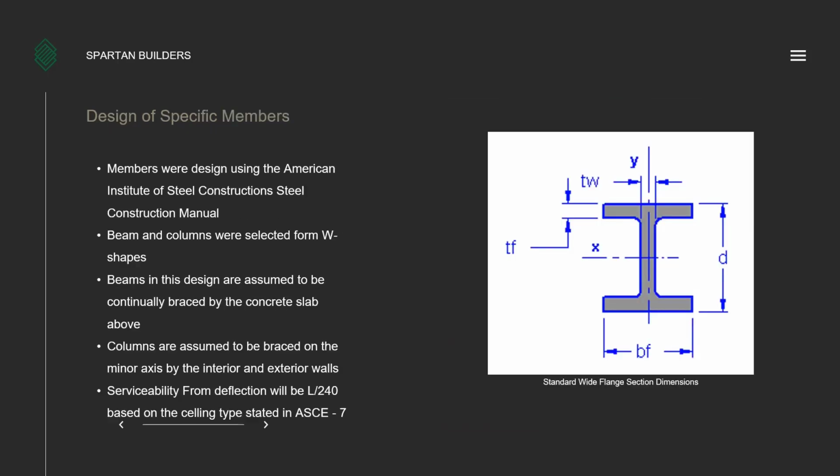To design individual structural sections, the design process follows the American Institute of Steel Construction's Steel Design Manual, where the beams and columns were selected from available W shapes. Some assumptions made in the design of these members are that the beams used in the floors of the structure will be continuously braced by the concrete slab that sits above them, and that the columns will be braced along their minor axis by the interior and exterior walls that surround them. Also, the serviceability limit state defined in ASCE 7 for deflection will use L/240, as the ceiling in this design will not be susceptible to cracking.